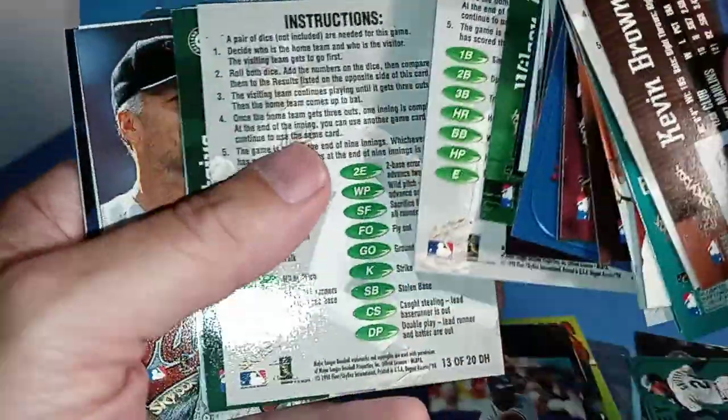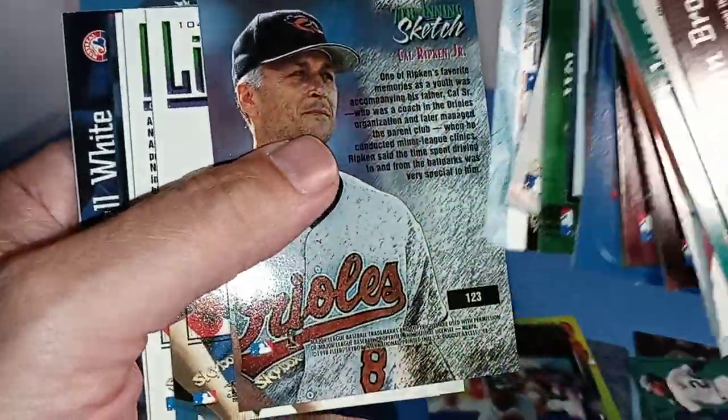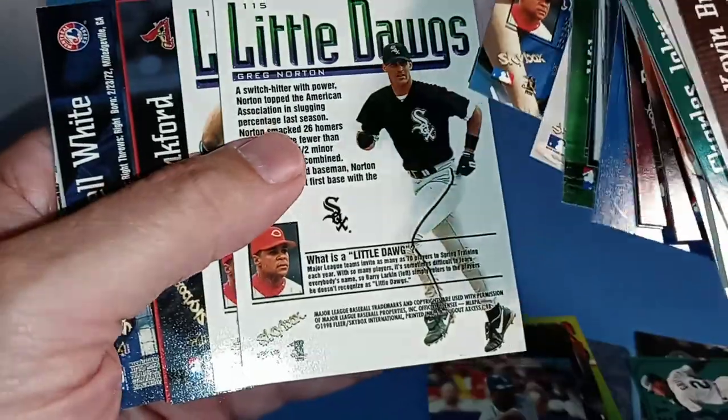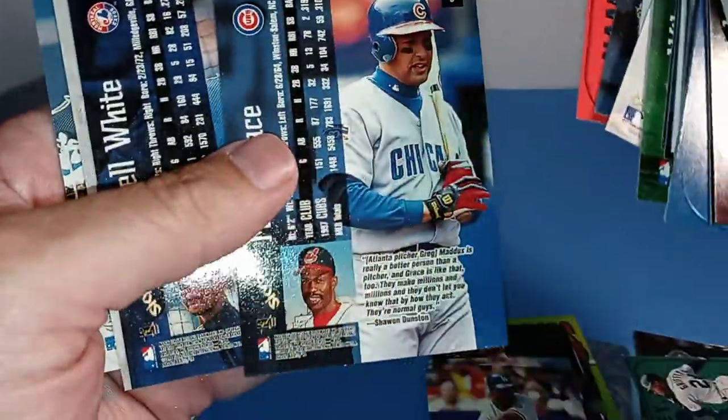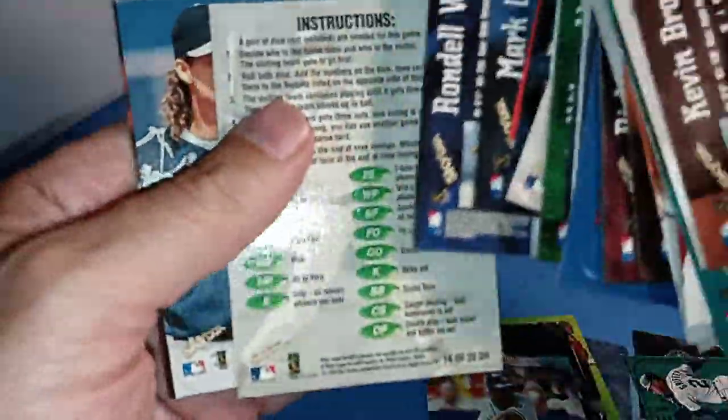But like I said, I bought two boxes of these, so I'll probably go through the other box on my own, and if I do pull out one, I will present it in the next card break that I do.